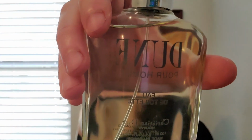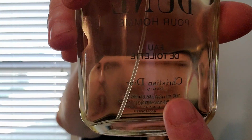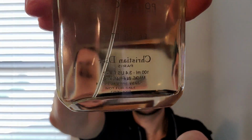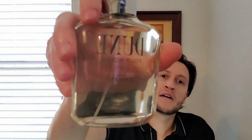Okay. Next is a discontinued fragrance that came out in 1997. It's a freshie. It's my favorite fig-based fragrance. And it's Dior Dune. And as you can see, this is the older formulation, back when they actually used the full Christian Dior name, not just Dior. They went to Dior. So if you ever find a bottle and it says Christian Dior on it, it's an older formulation. The batch code on this one is 3MO1. I'm guessing this is a 2003 bottle.